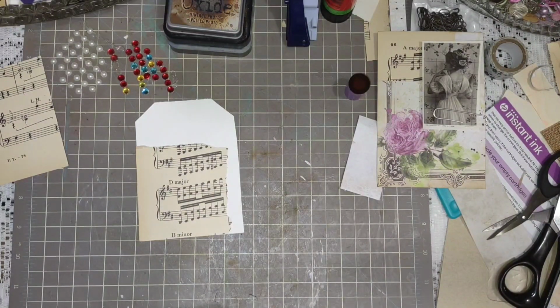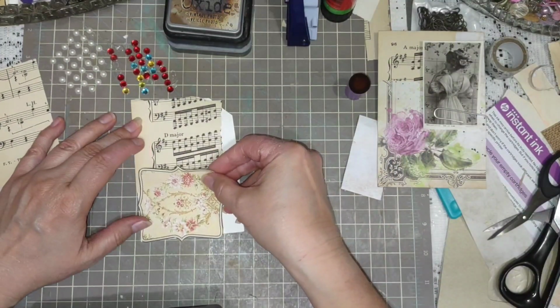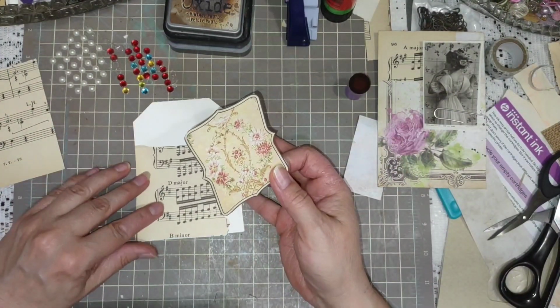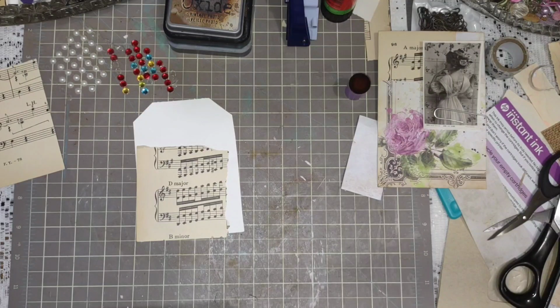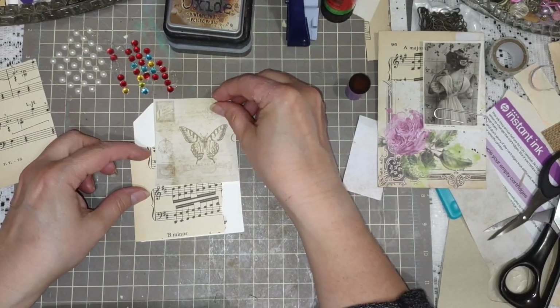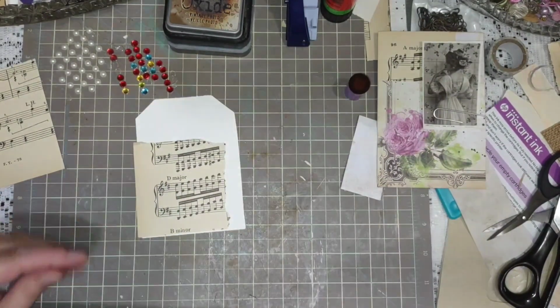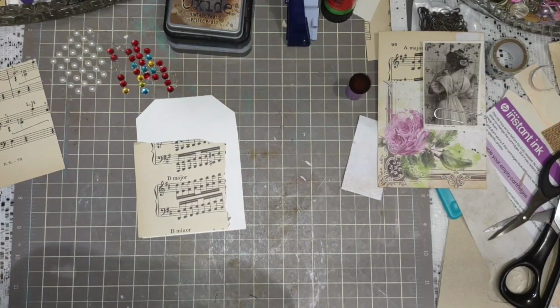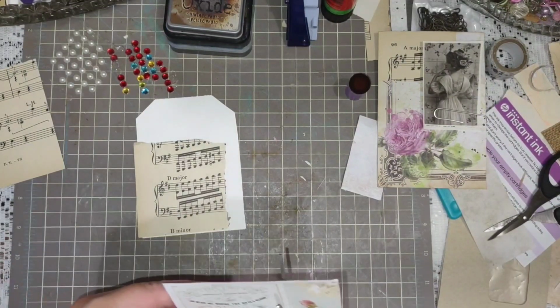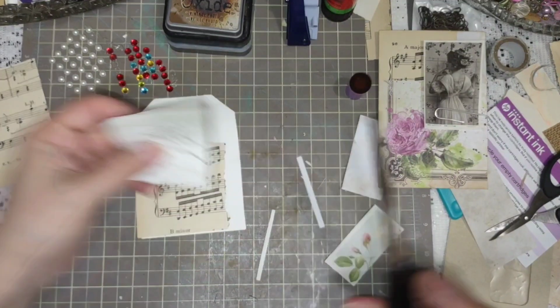I have something in my mind, but I would lose that. No, not going to work. I need it to be a straight. I know what I want to do. I'm just trying to find the right piece to do it. Just cutting the white off of it.